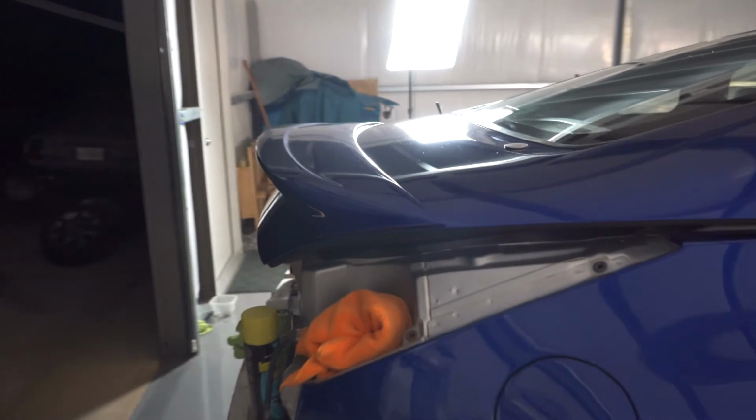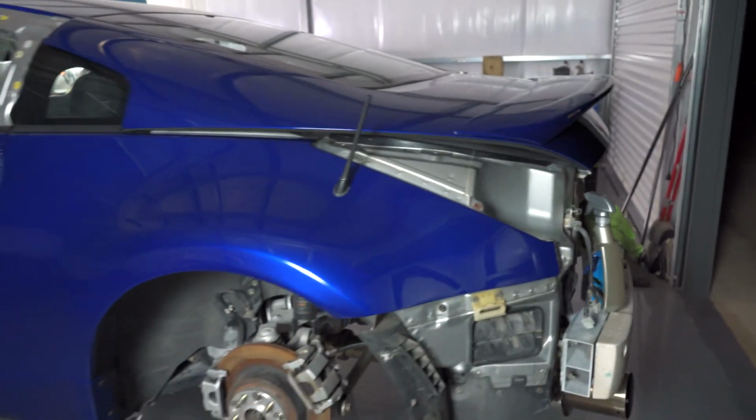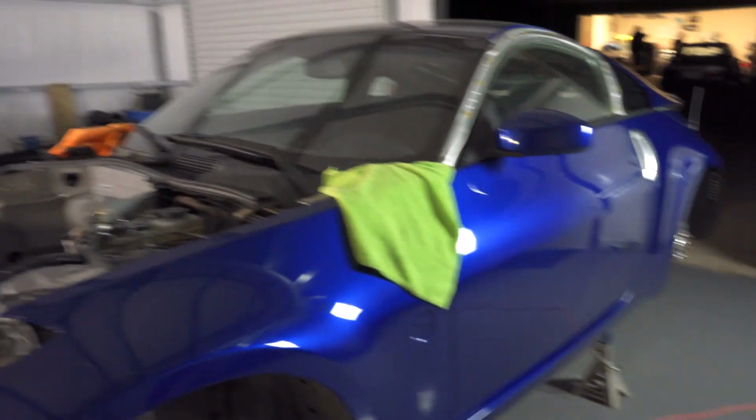I got the spoiler on, finally. It came in from Taiwan. I wasn't really sure if it was gonna show up or not, but it actually shipped pretty quick. Earlier today, Johnny came and helped me. We put all the liners in, just the little rear ones to help the bumper stay in one piece. Got the fender liners in the front. Went ahead and put the rest of the hardware for the skirts on.